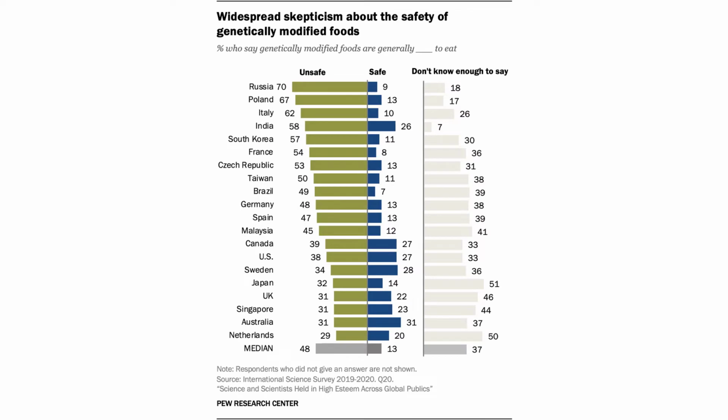However widespread this is, the skepticism of the world about the safety of GMO foods is incredibly widespread. This was a study done by the Pew Research Center in 2020, where they asked people in different countries whether they felt that genetically modified foods were unsafe, safe, or that they didn't know. There was no country in the world where people agreed universally that genetically modified foods were in fact safe. The more honest people said they really didn't know. So even in the United States, fully a third of the population feels that genetically modified foods are unsafe. But they're eating a lot of corn, so go figure.